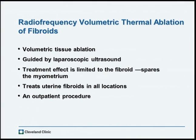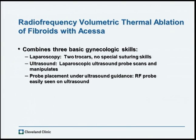this particular operation. We're going to talk a little bit about an emerging technology, also called radiofrequency volumetric thermal ablation of fibroids. Again, what's happening with this, it's a laparoscopic approach guided by ultrasound. It's an outpatient surgical procedure in which the tissue is heated and destroyed. So you have laparoscopy, ultrasound, and as we'll see in a moment, probe placement under ultrasound with RF energy in order to heat the fibroids and then decrease the size.